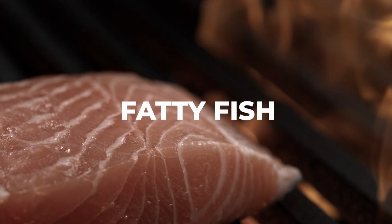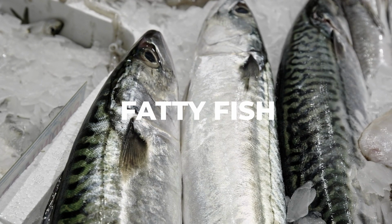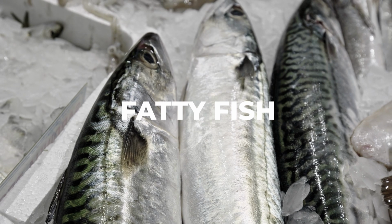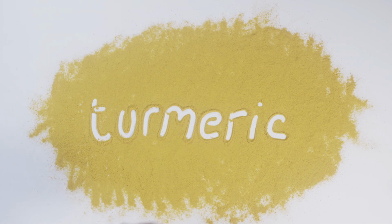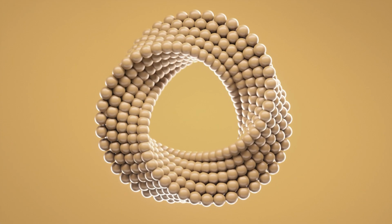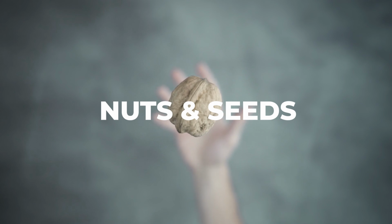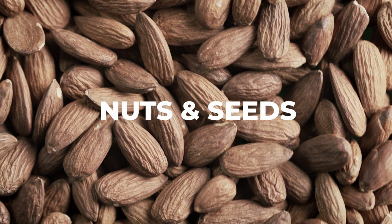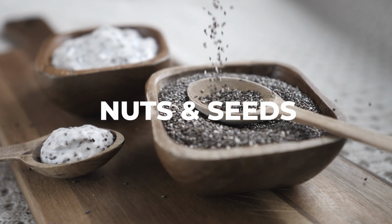Don't forget fatty fish like salmon and mackerel, rich in omega-3 fatty acids, known for their strong anti-inflammatory properties. Turmeric is another must-have. Its active compound, curcumin, is a potent inflammation fighter. And finally, embrace nuts and seeds like almonds and chia seeds. They're full of healthy fats that help lower inflammatory markers.